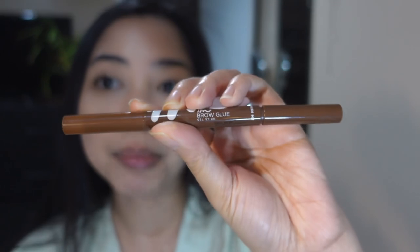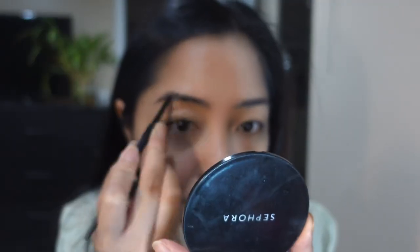Okay, so now we are going to do our eyebrows, our key light. I actually have two different eyebrow products. First one is that eyebrow product that I showed in my recent haul, yung from Yes Style, the eyebrow glue gel stick. So I'm going to use this on my left eyebrow, and the other eyebrow product that I have is from e.l.f. I super love this eyebrow pencil.